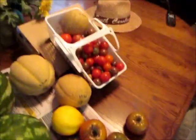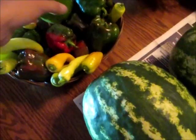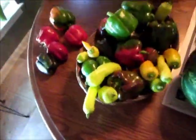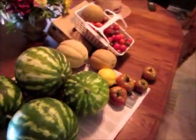And yeah, I still hadn't weighed the broken up bad tomato. But yeah, that's how the harvest looks. Lots of colors.